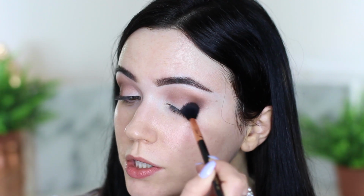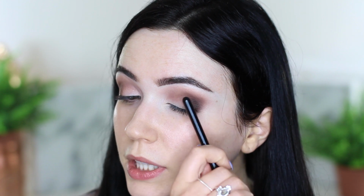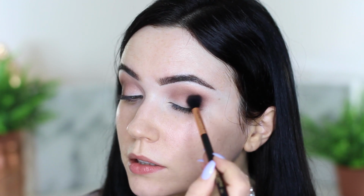Next up, we're going to apply the black. So once you've applied it, just do little circular motions to buff it in, but really keep it to this outer edge. Literally no fallout on my cheeks. And I don't know if it's because of that base or because of these eyeshadows. I can count like 1, 2, 3 flecks on this eye and that's it. So this, thumbs up for me.